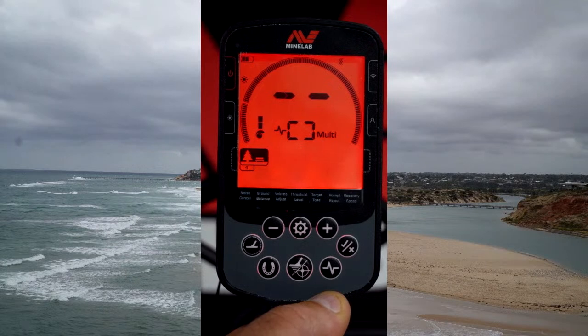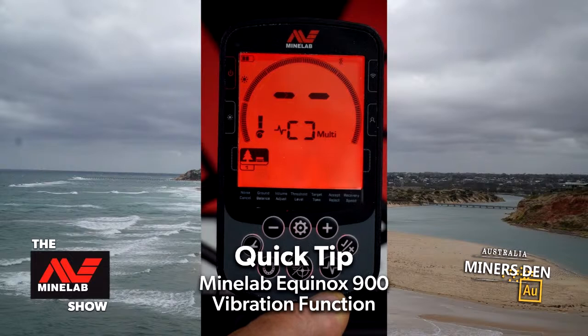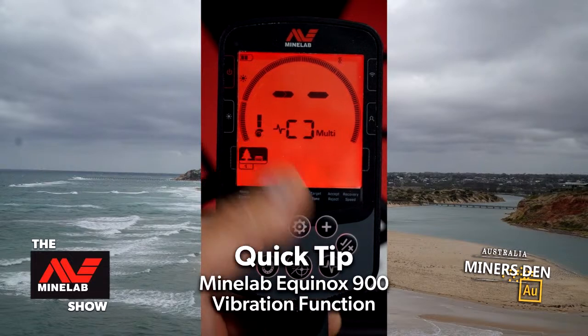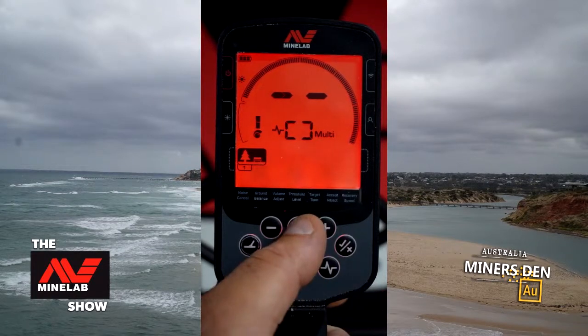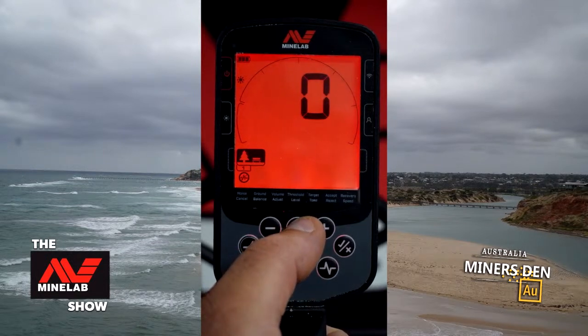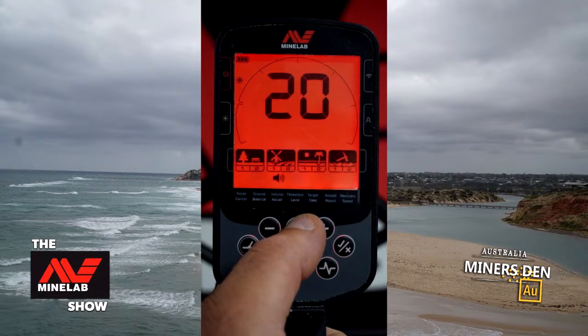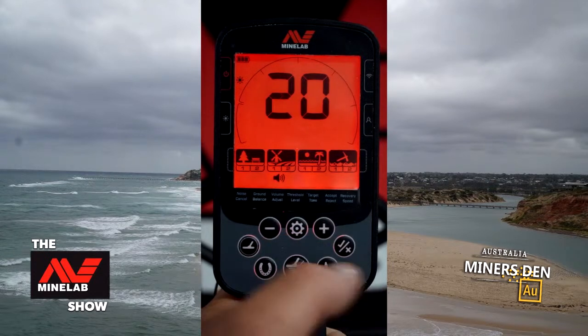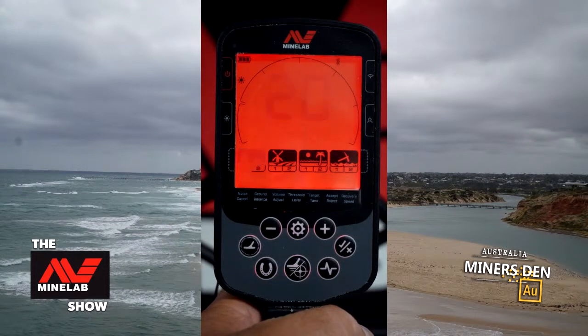G'day, ladies and gentlemen. Beachy Bruce here with a quick tip for the Minelab show. This one's on vibration function in conjunction with having the ferrous section wide open. This is how we do it. So the very first thing that we're going to do is go into settings, and you can do this on any program of your choice. So we go through to the volume. Now we're going to press the frequency button that has turned on a vibration.